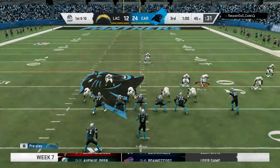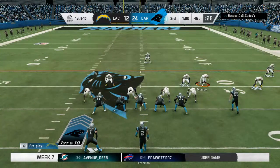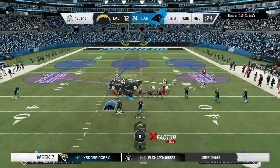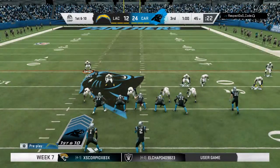Ready, set. The Panthers are out there and ready to begin their next drive. They had 3 points last time, but they didn't want 3 points because they were well within range of scoring a touchdown. We'll see if they can do better now.